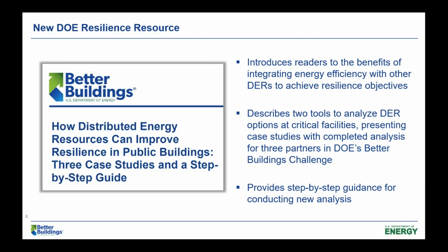This report also concludes with a step-by-step guide so readers can get an idea of how to conduct this analysis for themselves. And here I want to acknowledge Brooke Holloman, who's one of our colleagues here at DOE, who is a main driver of getting this guide completed and out, and also both of our panelists, Emma and Nicholas, who were very helpful with getting us through producing this. Next slide.